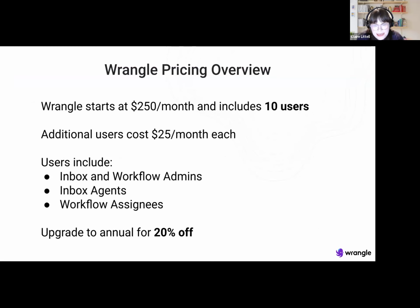And here is a quick breakdown of our pricing. We charge $25 per month per user, and we include 10 users. Users include inbox and workflow admins, inbox agents, and workflow assignees. Everyone else is free. So all of your requesters for both tickets and workflows are going to be free and not counting towards your total. We do also offer 20% off if you upgrade to annual.